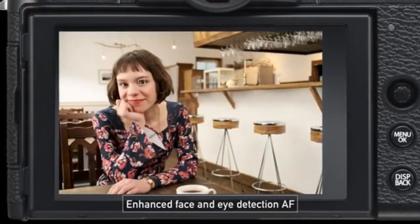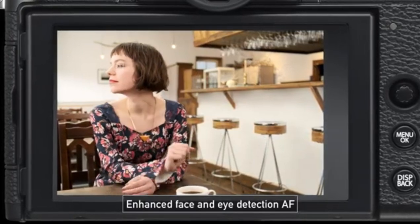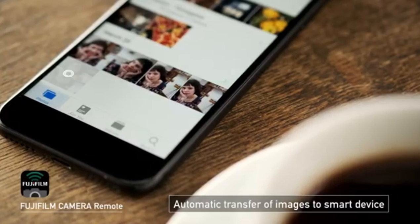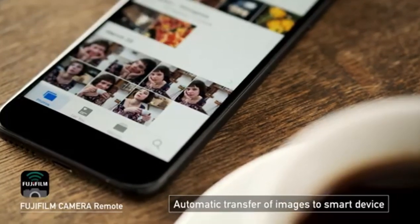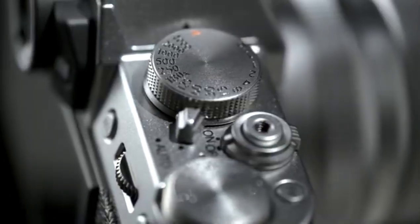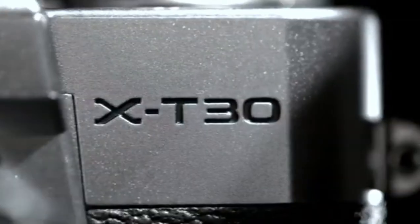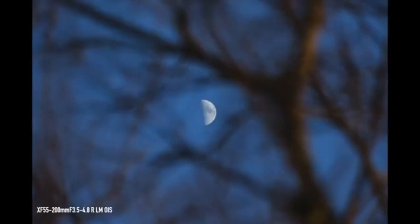Whether you're shooting bustling street scenes or serene landscapes, the X-T30 II's fast and accurate autofocus system ensures you'll never miss a shot. The camera's ability to record 4K video adds to its versatility, making it a solid choice for those who want to capture both stills and high-quality video. Built-in Wi-Fi and Bluetooth make it simple to share your adventures with the world, and its durable construction ensures it can withstand the demands of travel.